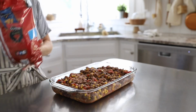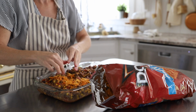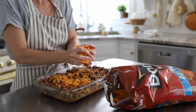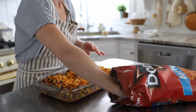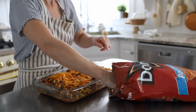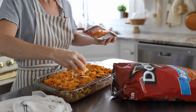Okay, you can totally omit the Doritos, but I am just suggesting that you do it and use them. They are so good. They add that little bit of crunch and extra cheesy flavor. My family only eats Doritos on rare occasions, and this meal is one of them, and they always look forward to it. It just adds that little bit of extra that you want with a meal like this.